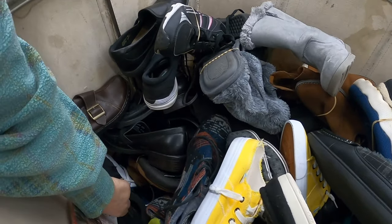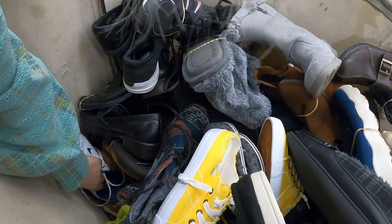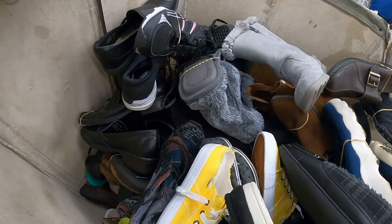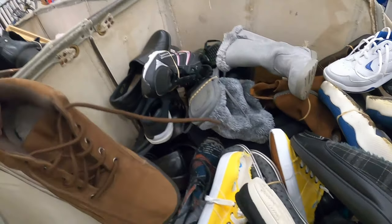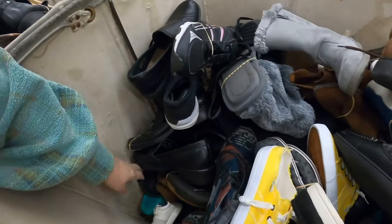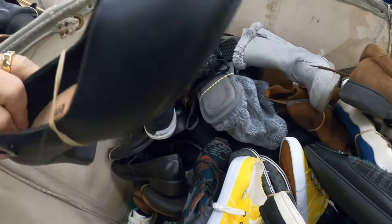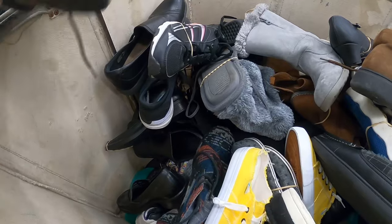Some dirty shoes in here today. Some of these are pretty dirty. Someone just came through and grabbed a bunch of toys out of that other bin. It looked like a bunch of old G.I. Joe type of stuff, which I know I do look at, but he was over there first, so.